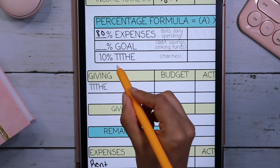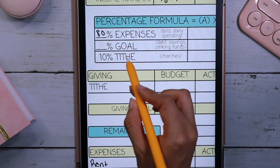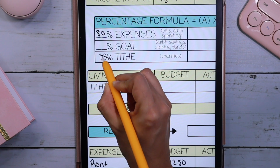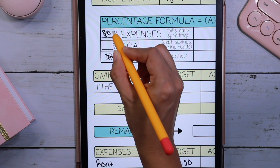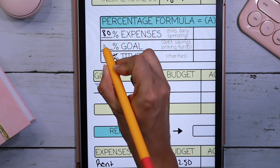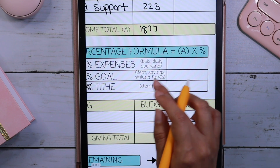She didn't mention anything about tithing. For this, I'm just going to leave this alone and not include it for her particular budget. For the goal, if we're budgeting 80% for expenses to have that be our goal, then the difference, which would be 20, would be for debt payoff and savings.